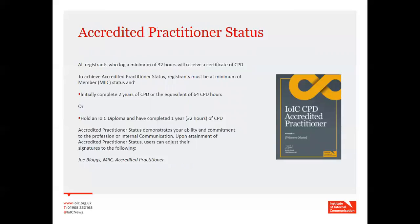We would like to encourage all members to work towards IoIC CPD accredited status, as this is a chance to set yourself apart and demonstrate your professional competence and also ensure you continuously invest in your own development. All residents who log a minimum of 32 hours will receive a certificate of CPD. But to achieve accredited practitioner status, residents must be at a minimum level of member status with the MIIC designation and initially complete 2 years of CPD or the equivalent of 64 CPD hours.